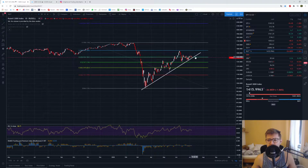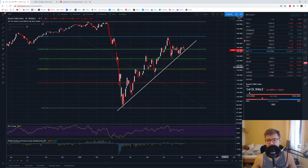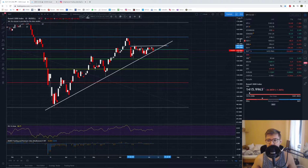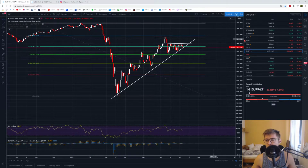But until then, I would still remain bullish because, as you can see, we can align these highs in a horizontal way, and we have ascending lows. So there is still a bullish bias also in the Russell index currently.